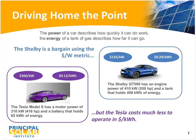So to drive home this point a little bit, I made up a couple of metrics for some popular cars. Remember, the power of a car describes how quickly it can do work, while the energy of a tank of gas describes how far it can go. So look at a Shelby GT500, okay? It has a power of 410 kilowatts. Now, in this case, I've converted horsepower to kilowatts. They're both power metrics so that we can get on the same footing for units as we'll be using in the rest of this discussion. So Shelby has 410 kilowatts of engine power, and its tank will hold about 408 kilowatt hours of energy. That's one tank full of gasoline at an equivalent of 400 kilowatt hours of energy.